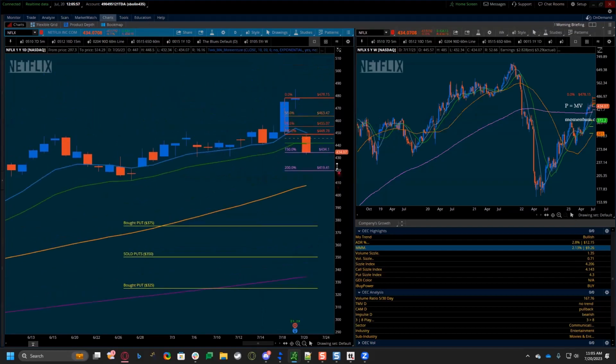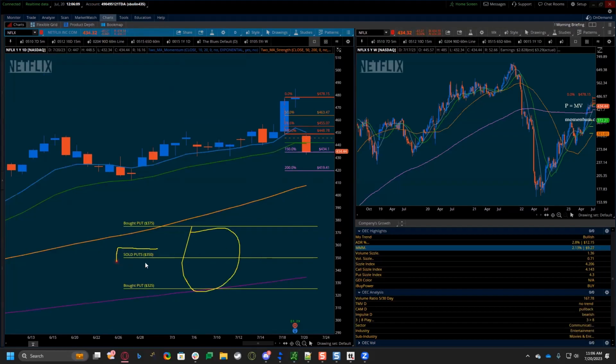And they didn't fall down as far as I would like them to fall down, right? I want them to get down here. The butterfly will profit if you're anywhere inside this zone, and you'll make the most money if price closes at that line. And we're talking by Friday. Well, that's not going to happen, right? We didn't get that kind of move. So now I'm out my $10.